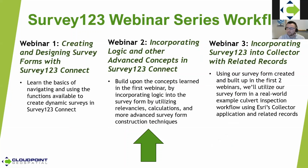Today we're going to build on that foundation. We're going to take the concepts we learned in the first webinar and build on those, to make our survey a little bit more advanced. We're going to see some of the other functions and abilities we can use to beef up our surveys in Survey123 Connect. We're going to look at some relevancies, some calculations, and some other advanced survey techniques to really beef up our surveys and help benefit our end users, streamlining their survey and data collection process.